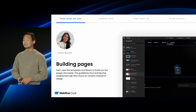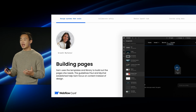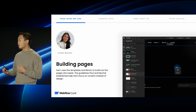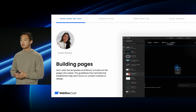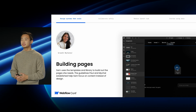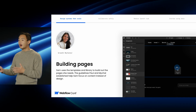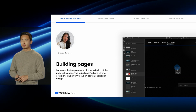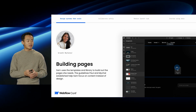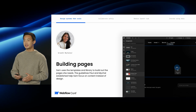One of those people is Sam. So Sam gets in on the action and starts building out pages herself. Because Paul and Michael have already set up the design system, she can easily drag components into slots, edit text and images, and focus on content instead of design. No matter what changes she makes, everything will be on brand and adhere to Paul and Michael's amazing design system.